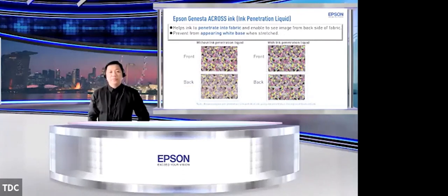Epson Genistar Acrylic Ink is also well known as ink penetration liquid in the textile market. It helps ink to penetrate into fabric and enables visual equivalence on both sides of fabric like a scarf. It also prevents a white base from appearing when you stretch, like yoga wear and swimming wear.